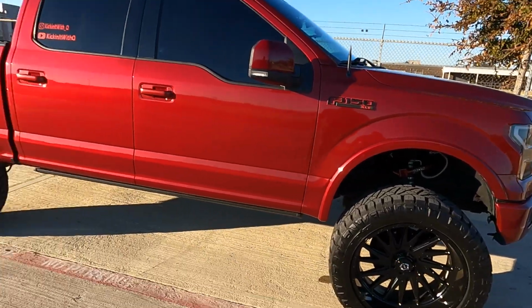So, I got these 37s on here, guys, right? And I just want to make a quick video of the pros and cons of 37-inch tires since I've been running them. Just some of the pros and cons of running 37s.